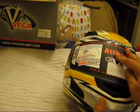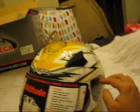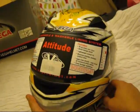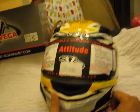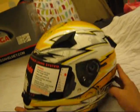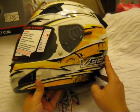Yeah, again, I didn't expect this to be the most fantastic helmet I've ever owned in my life. But I've got some things going on in my life right now that I'm not going to talk about. Basically, I've been trying to make sure I save some money. And as long as the thing has a decent safety rating, I can live with cheaper things if need be.